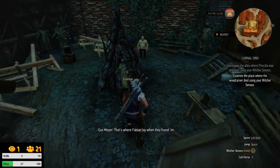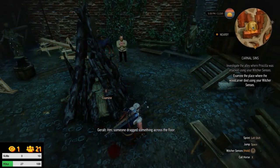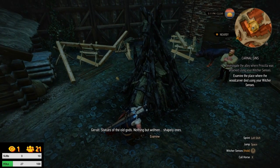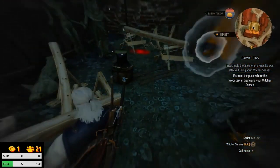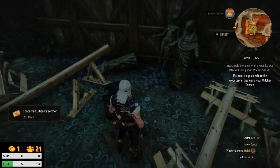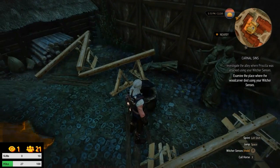Bloodstains. That's where Fabian lay when they found him. Someone dragged something heavy across the floor. Statues. Or dragged it from one wall to the other, repeatedly. Statues of the old gods. Nothing but women. Shapely ones. Oh, it looks like we've got some sort of maniac.